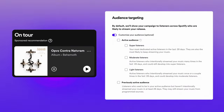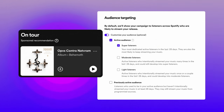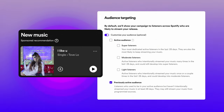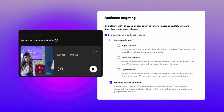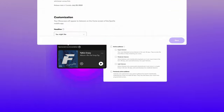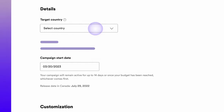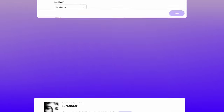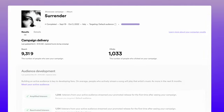Maybe you want to reach super listeners with an old favorite to build excitement before they see your show. Perhaps you want to reactivate your previously active audience with your newest release, or use the default targeting when you're having a viral moment to reach the broadest audience, even new listeners. Plus, you can target listener segments in over 30 global markets based on real streaming behavior, and you'll get in-depth reports to understand the impact of your campaigns.